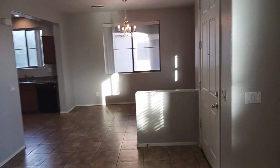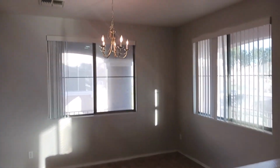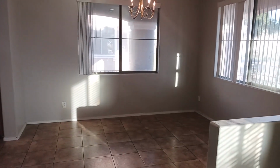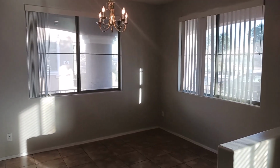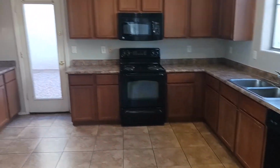And then on this side, we're going to have our dining area. This could be like an extension of the living area, but it really is set up. Imagine having a nice big table there, some friends and family over. It could be a really, really nice spot to have. Which is also nice because it's directly off of your very open kitchen.